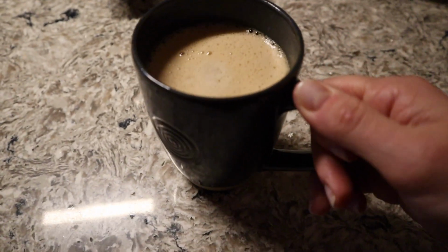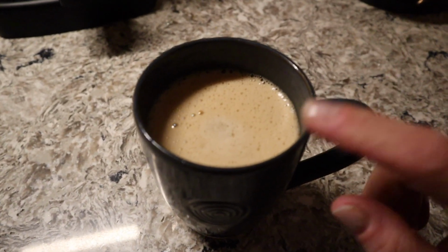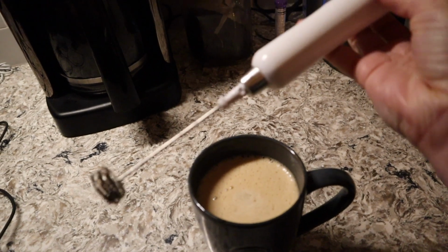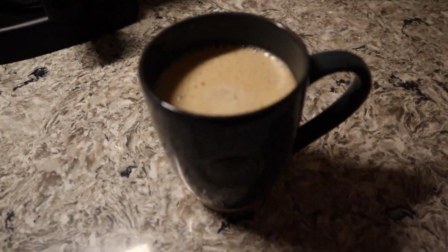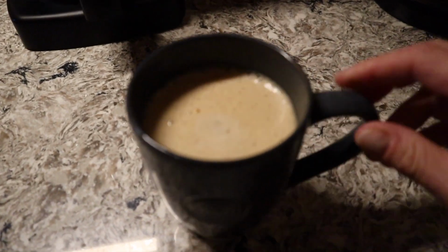Last thing for tonight, 1 cup of decaf coffee and a tablespoon of coconut oil, tablespoon of butter. I mixed it all together with my handy dandy rechargeable frother. That is a kitchen gadget I love. And I'm gonna drink this and get ready for bed.